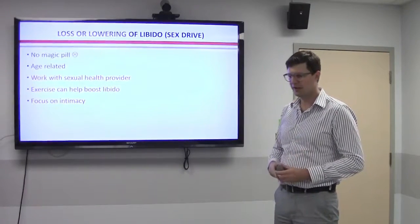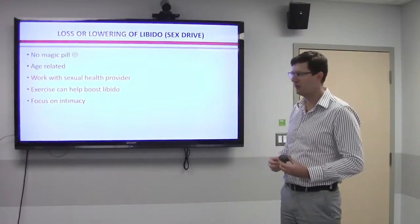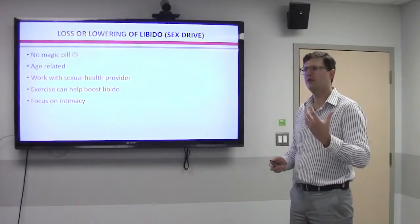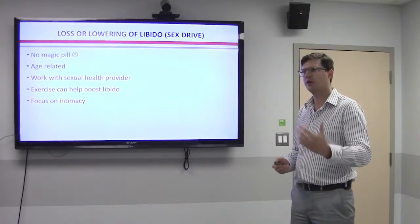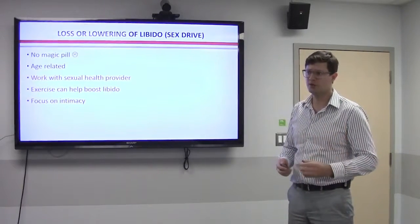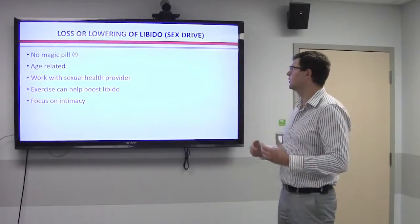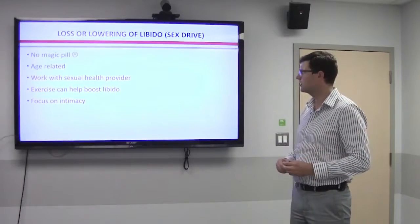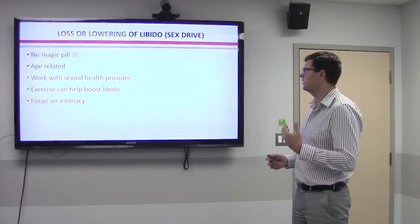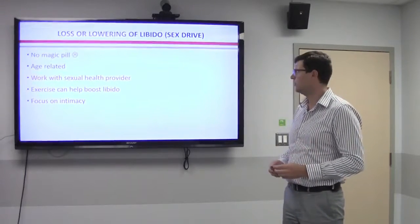So the older the man gets, the less effect on libido they will notice on androgen deprivation therapy. At the same time, if the person is younger and on intermittent androgen deprivation therapy, they will recover much quicker when the therapy is stopped compared to a patient who is older. So what can we do to help patients who have low sex drive? Again, as Monita previously mentioned, we have a good program on sexual health and education. Exercise will boost libido, and we do suggest that patients focus on intimacy.